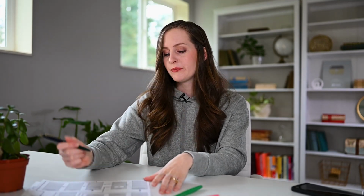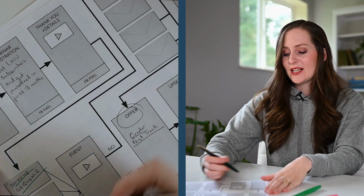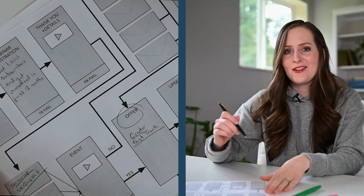So you could write, for example, the subject line of the emails or what the email is promoting to actually plan out your funnel on this template. So we've got these show up emails, and then from there, they're going to actually attend the event.